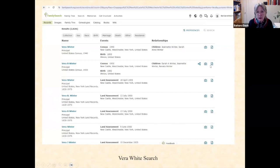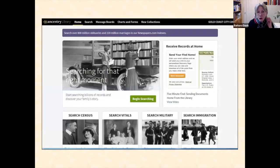In the 1930 census, there were land assessments and many other documents I could get just like that with Family Search. I did have to sign on, get a username and password, but now I have access to a number of vital records. You could also buy a test. You can get a free membership to Ancestry for a short period of time. You have to remember to unsubscribe.